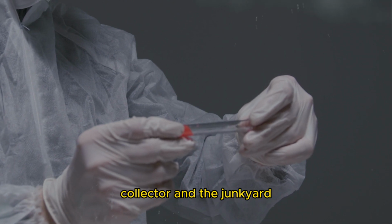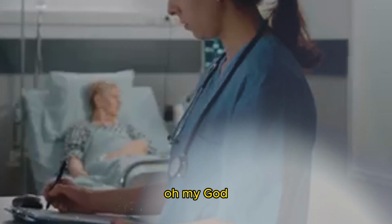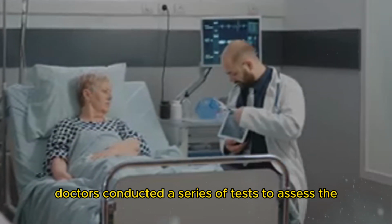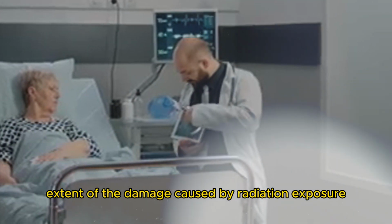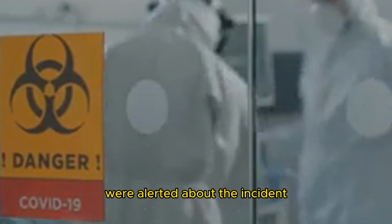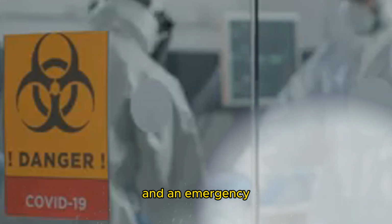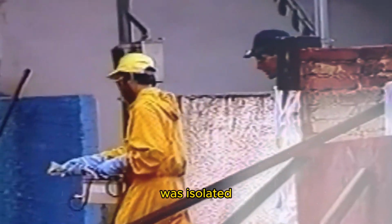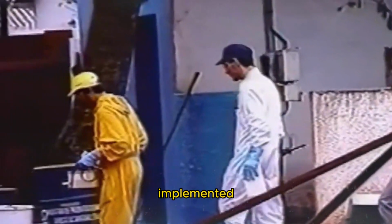Meanwhile, the scrap collector and the junkyard employees were also transferred to more specialized medical facilities. Doctors conducted a series of tests to assess the extent of the damage caused by radiation exposure. Local and national authorities were alerted about the incident, and an emergency response operation was initiated to contain the risks to public health. The area around the junkyard was isolated, and decontamination measures were implemented.